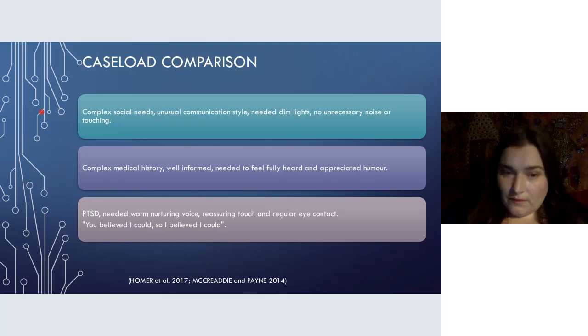So with that in mind, I wanted to do a wee caseload comparison.